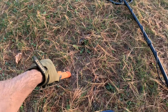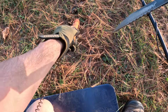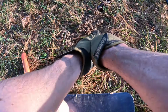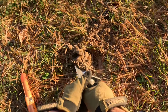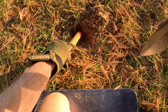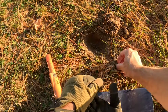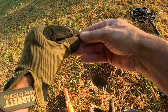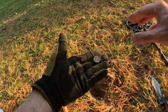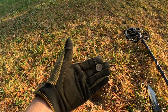I got a shallow penny signal. It's weird, as it looks like Bob might have dug that already. All right, a signal. Still there. Getting close. Moved it. Oh, there's my penny. Oh, threw it down. I don't know if Bob buried that for me or not. He knows I'm looking for a penny, but there we go. So I had 50 cent piece, quarter, dime, nickel, penny. See you at my next one.